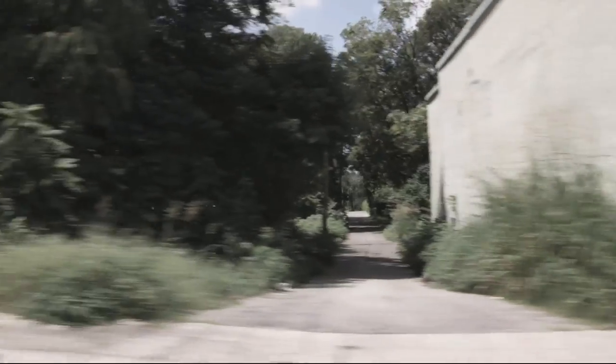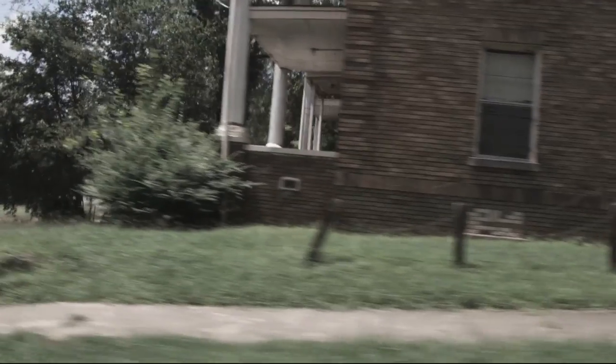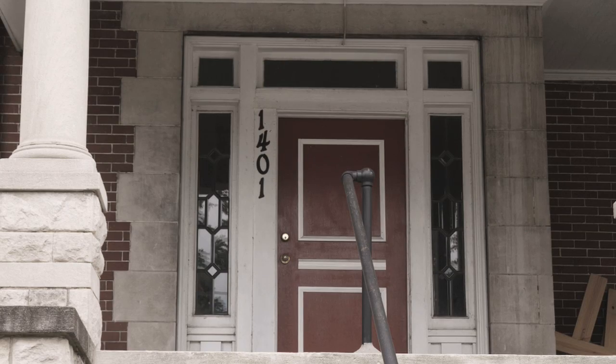With a $5,000 grant from Operation New Birmingham, Dr. King is researching 200 buildings in the Fountain Heights community, including churches, homes, and businesses. I have a map of the neighborhood with the boundaries. And so I take that map and I go from building to building to building, and I take a photograph.